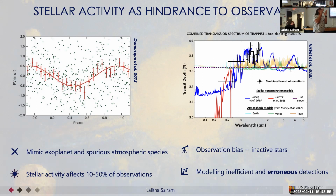It was a narrowband photometric observation in those regions, where transits were taken during in-transit and out of transit. But this was not the debunked one. The one before this was the debunked one.